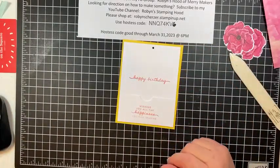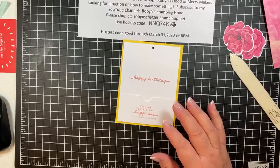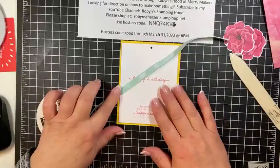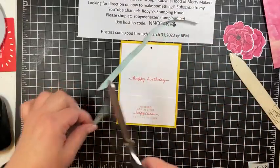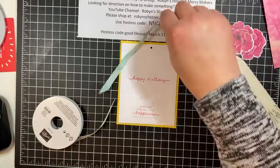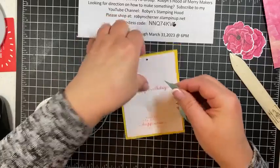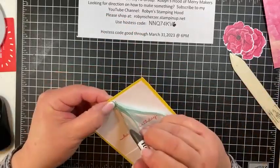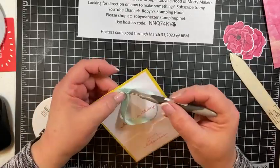And I didn't pick out ribbon, so I think, though, I am going to use a different color. I think I'm going to use this pool party. I think that'll be pretty with that, right? So let's cut that. And we're going to stick that through. And I'm just going to push it through with my poker, and then I'll end up cutting off some of the ends because you'll see that it's going to get ruined with the poker.